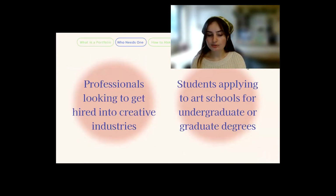Next, we'll get into who needs one. In the last slide, I said that a portfolio is used to demonstrate ability to an employer, but that is not the only reason. While portfolios are commonly provided for employers when applying to a job, they can also be used to apply to art schools or art programs. These portfolios are formatted differently than a professional portfolio in that they tend to be more strict. While in a professional portfolio, you get to choose what's in it, often in school portfolios, there are certain requirements that are needed in your portfolio.